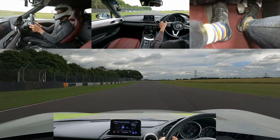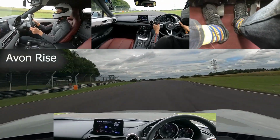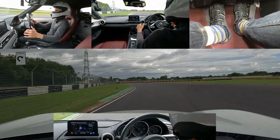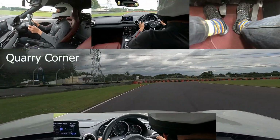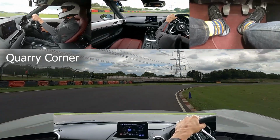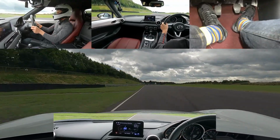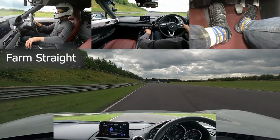And instead of braking twice here, I leave it later and brake once and ease off the brake and go down 2 gears and try and maintain more speed through here if I can. Maybe I braked a little bit late there. Probably better for me to go down 1 gear at a time, but it's just all a bit too much.